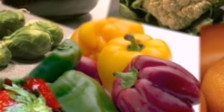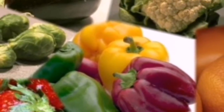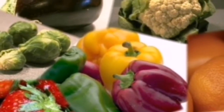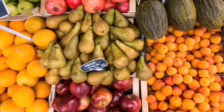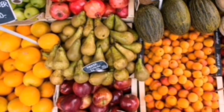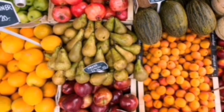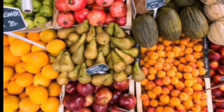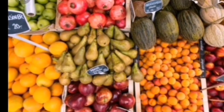Most people get enough potassium by eating a balanced diet. And the fruits that are full of potassium are banana, and apple too.